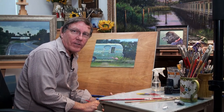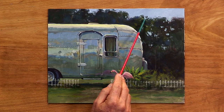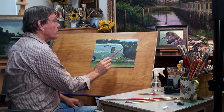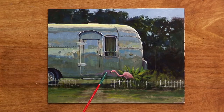Well, it didn't take much effort at all to finish this painting here in the studio. I just put a few more touches on it, not much, but here's what I did. Up in these trees, I was careful to keep this edge soft, to keep it in the distance. I added some sky holes and a bit of color. On the flamingo, I added some reflection right here in the Airstream.